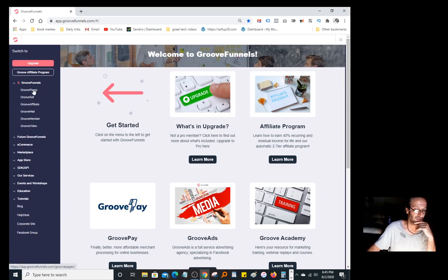and you have Groove Pages. Basically, you'll be able to build a landing page. It's drag and drop. It's just like any other page builder, but here you're getting it for free instead of spending 100 or however much, maybe up to 300 to 400 bucks, depending on the service that you get with other companies.